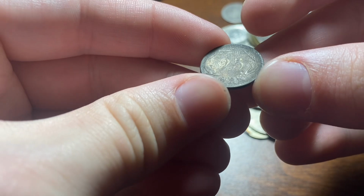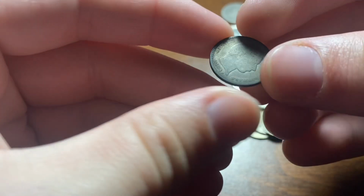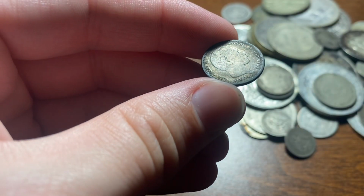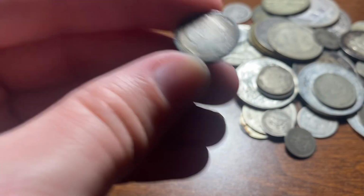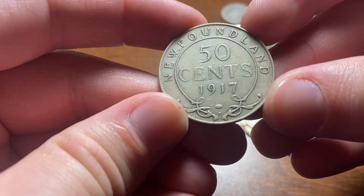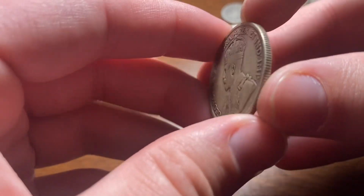We've got Norway silver here. That one's going to be 1874. I think this one's lower percentage silver, but it's definitely a better coin. You don't see that very often. All right. Next up, we got a 1917 Newfoundland 50 cents. 92.5% silver from Newfoundland.